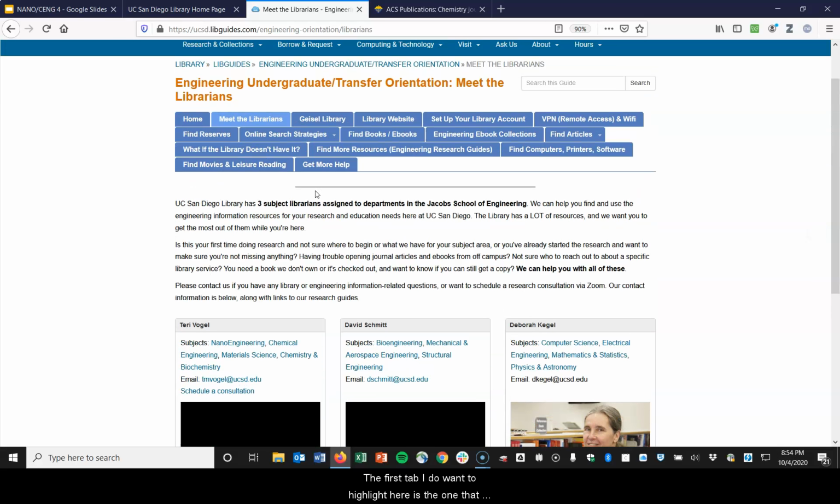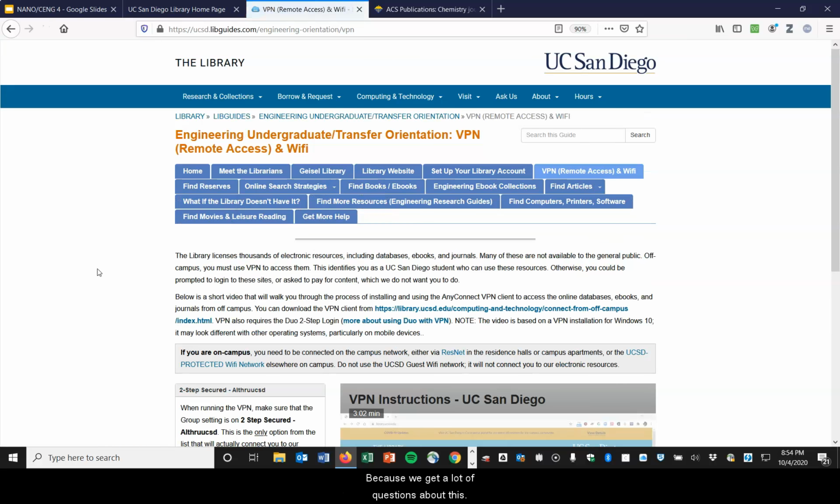The first tab I do want to highlight here is the one that says VPN, Remote Access, and Wi-Fi, because we get a lot of questions about this. The ebooks that you use here at UC San Diego, the journal articles and databases that we have to help you find the articles that you need, these are all licensed and paid for by the library, and their access is limited to students, faculty, and staff. If you're off campus, you must use VPN to identify yourself as a UCSD student.